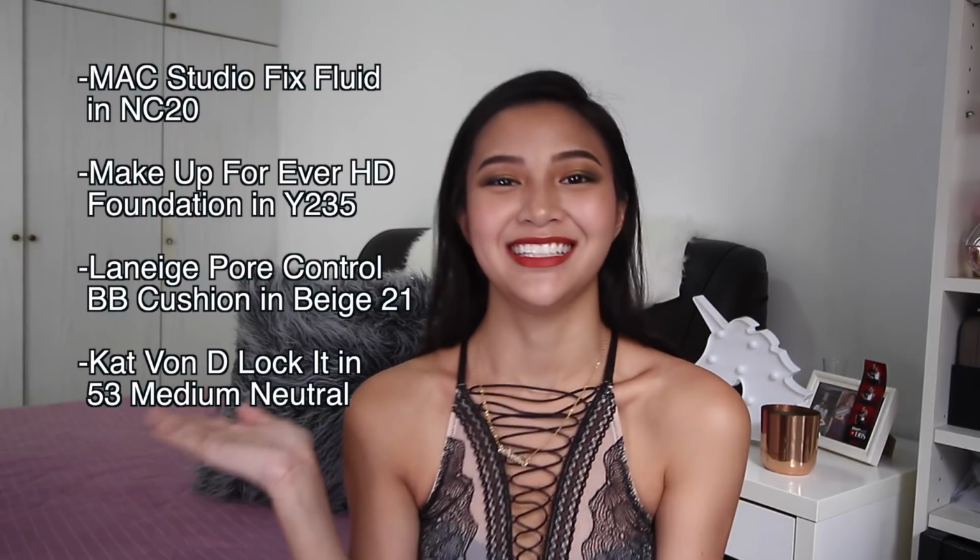Okay, finished? Now, moving on to blushes. So this is what the internet says and it's so true. You have to try and stay away from really pink blushes because it just looks weird on my skin. It just looks so artificial. I just like a more natural flush. And I find that the best blusher to use for olive skin tone is a warm peach.